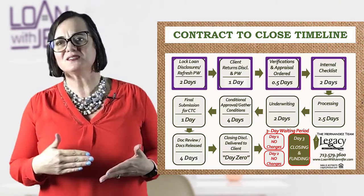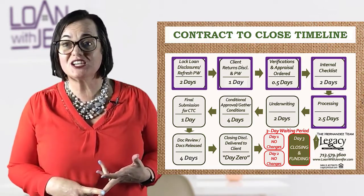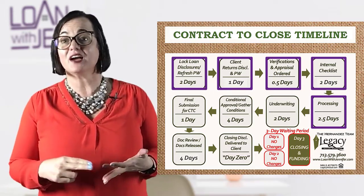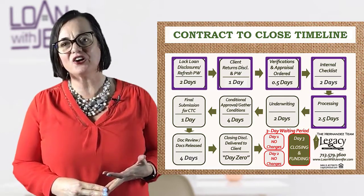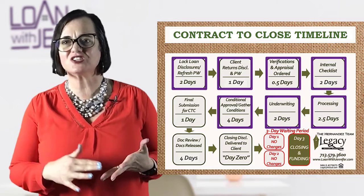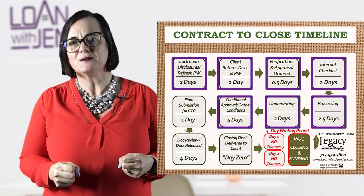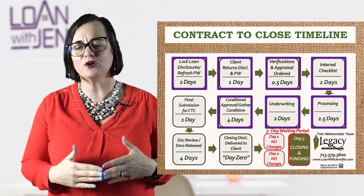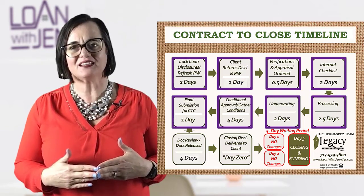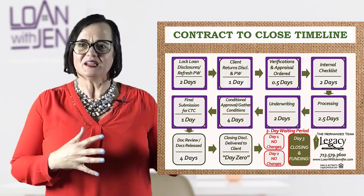So then we have to process everything. We've got to verify your employment. If there's a homeowners association and it's a condo or a townhouse, we've got to get documents on that. You've got to get your homeowner's insurance together. This is week number 2, okay? So in week number 2, we're doing verifications, getting insurance and all those things tied up, and preparing your file for the final underwriting. So really the final underwriting doesn't happen until the end of week number 2, beginning of week number 3.